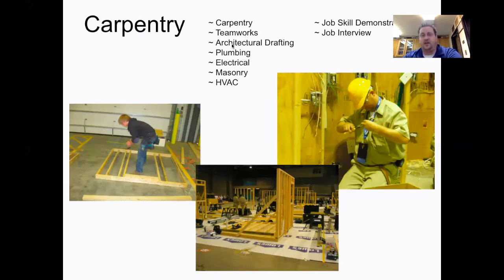Another area I know that you cover at Northeast Tech would be architectural drafting, and drafting through the different programs, laying out house details, framing walls, or laying out the walls and plumbing and electrical. So architectural drafting is drafting as it relates to carpentry type stuff, architectural or house plans.